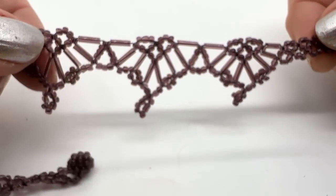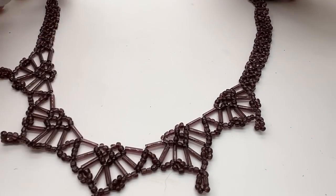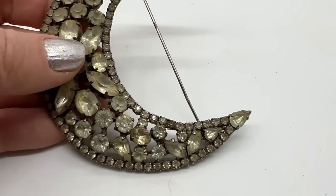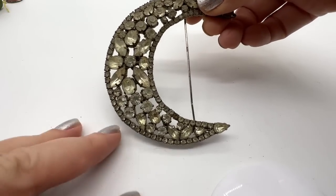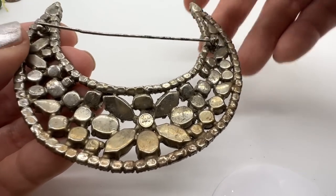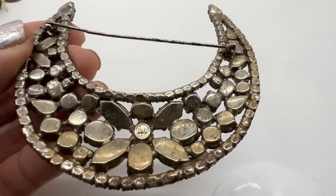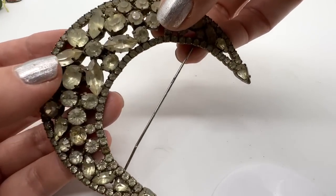Oh, and then I got this choker because I thought that it was kind of cool. That might look right with the right outfit. But here's the thing I really liked, this crescent moon. So this one is marked B&W right there. I'm not sure who that is. I know I've sold antique cufflinks that said B&W that were Bare and Wild. I don't know if that's the case here.